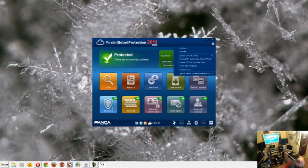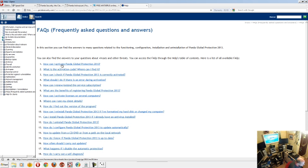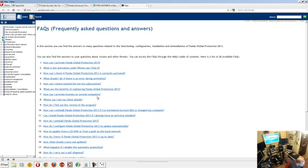Okay, they also do have a bit of documentation here where you can find updates, news, Panda Store. You can contact them. If you have any questions about it, they'll be quite happy to help you. So we go to frequently asked questions here. How can I activate Panda Global Protection 2013? What is the activation code? Where can I find it? Can I put it on several computers?